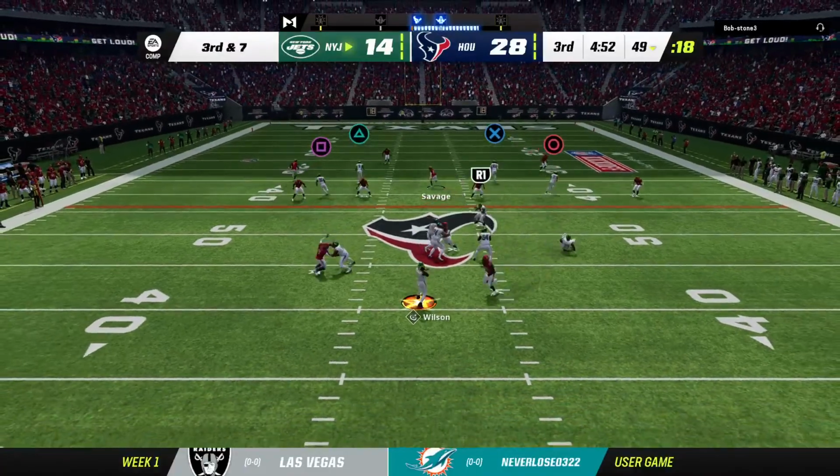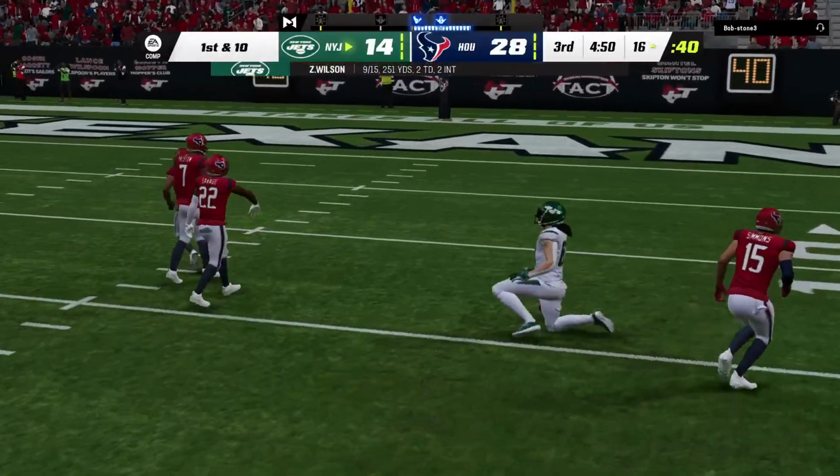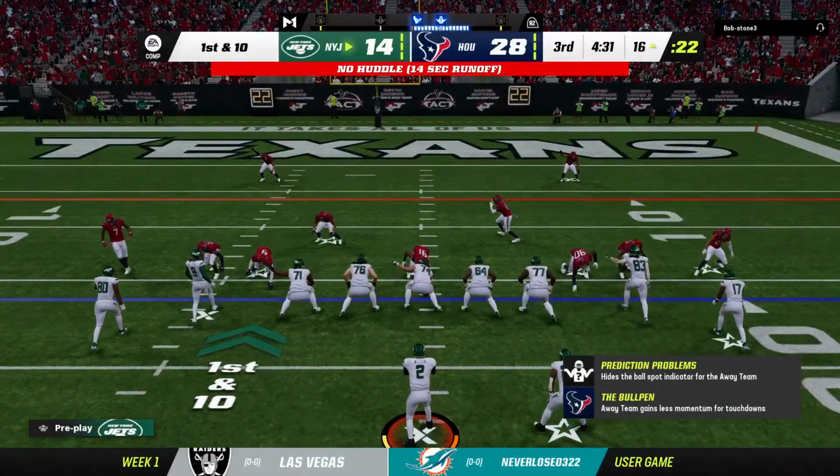Here's Wilson to throw. Open man here is Conklin. And they'll wind up getting this one all the way down inside the 20.